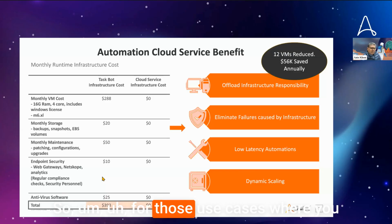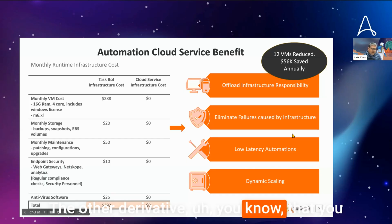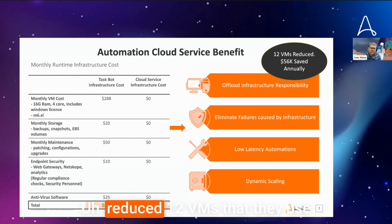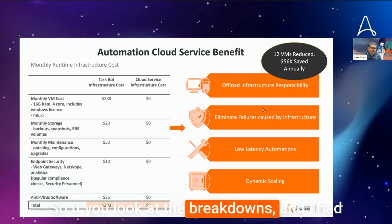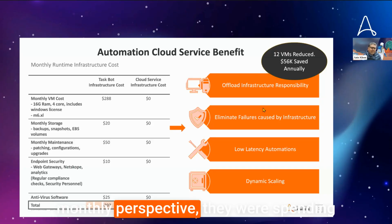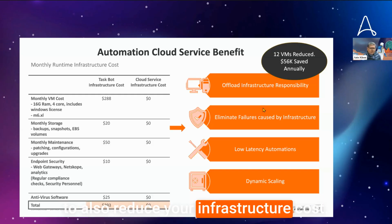So for those use cases where you want users to get results from the automation very quickly, this is the way to go. The other derivative that you get out of this is cost reduction. This is an example of a customer who had essentially reduced 12 VMs that they used for automations and saved a significant amount of dollars annually. I had a discussion with their IT to understand what goes into the infrastructure cost, and it turns out that, from a monthly perspective, they were spending close to $400 a month for each VM. You multiply that by the number of VMs they have over a year, and that's significant savings. So as you look at automations that can potentially take advantage of Automation Cloud Service, there is the opportunity for you to also reduce your infrastructure cost.